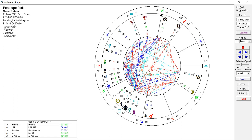I'm really pleased with this, that the North Node, which is the path, is conjunct to the Venus, which is really beautiful. And I feel quite blessed to have that this year.